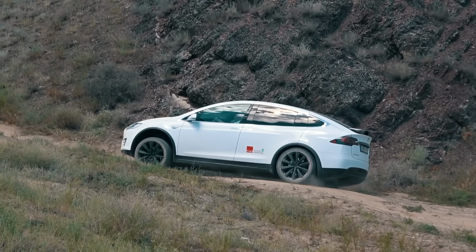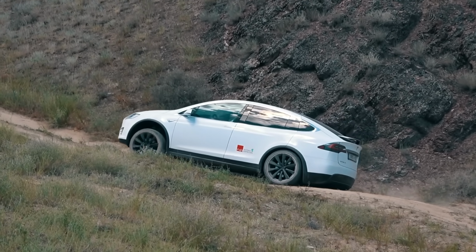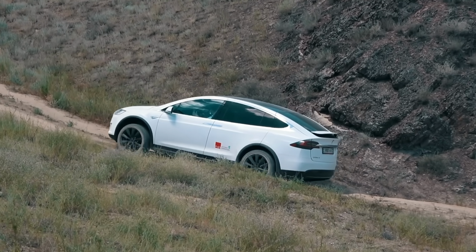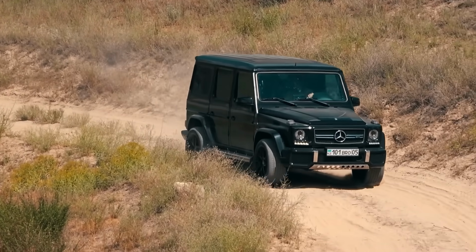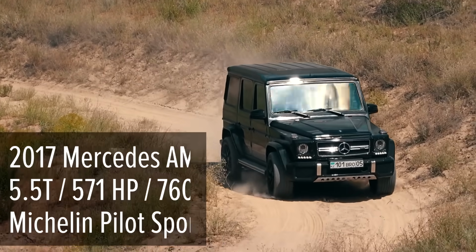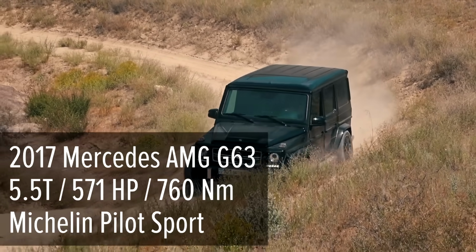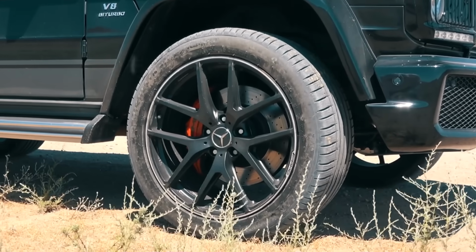Unloaded wheels are slipping again, but the electric car drives very smoothly. And no jumps or jerking, which could scare an inexperienced driver. Now it's the turn of the car most often mentioned in the comment section, the Mercedes G-Wagon. In our case, it is G63 with 5.5 twin-turbo V8 and purely non-off-road tires.